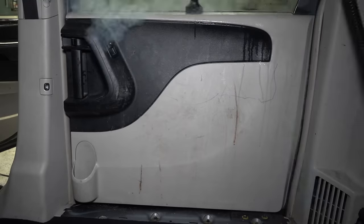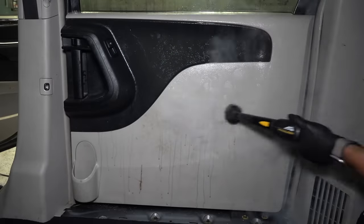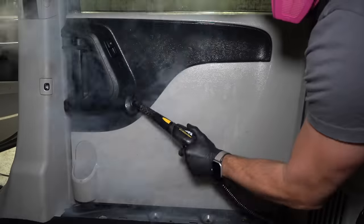All right, starting on cleaning the trim now, and sadly the artwork has to go, but luckily for me, it's not going to take very long as the steamer makes quick work of anything. So given how nasty this van is, I'll be using the steamer exclusively today to get everything cleaned.